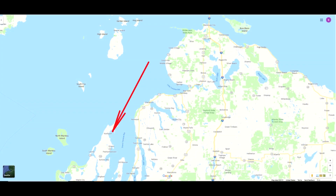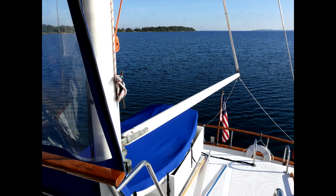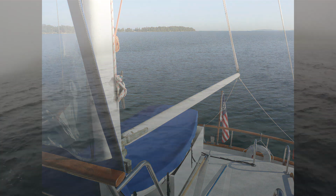I anchored that afternoon in the northwestern area of Grand Traverse Bay, not far from the town of Northport. It was a pleasant anchorage, but very exposed to the south. Fortunately, there was not a lot of wind out of the south that night. But there was a ton of fog the next morning. I was glad I had been playing with the radar the day before.